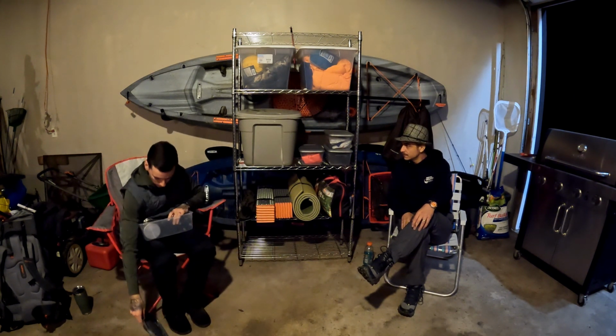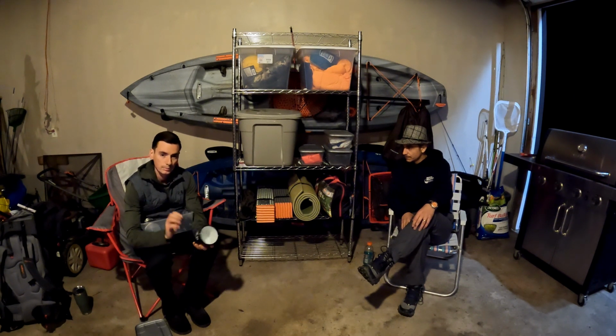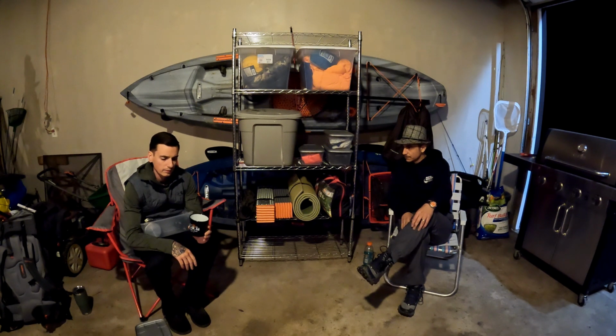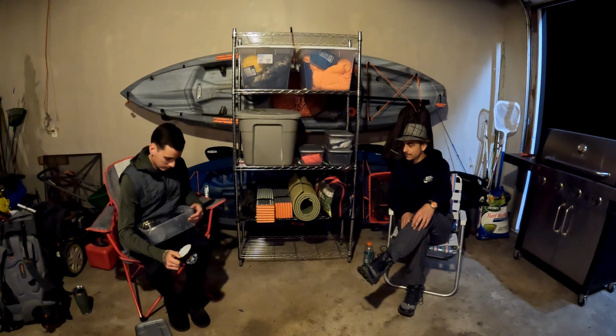Start with this guy. This houses my cup. It's an Ozark Trail cup. It is metal. You could technically put this in the fire. I don't, just because I like keeping my design on there. But it's my coffee cup, my tea cup. If I make oatmeal, I usually eat out of this. It's kind of like a multi-purpose cup that I use for all of my drinks and everything.